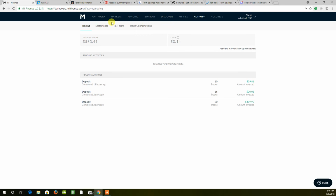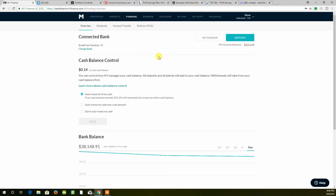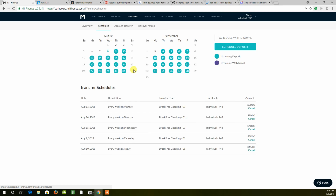And the last thing I wanted to talk about, let's go into funding. As you can see here, it has a pretty cool feature where you can auto invest. See where it says you have to have $10 in your account, and then you go to schedules and you can schedule it. You can't schedule it per day, but you can schedule it per day for the week. So weekly, I just have every Monday at $30, Tuesday $20, Wednesday $40, Thursday $25, and Friday $15. No reason why I changed the amounts, just kind of to change it up a little bit.